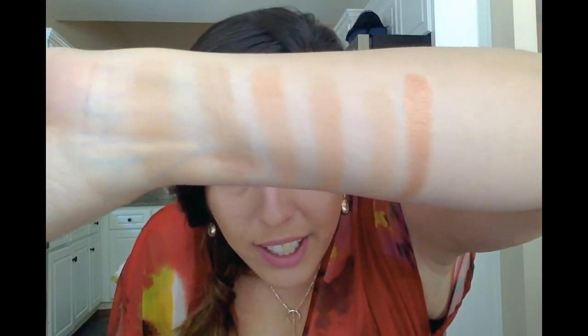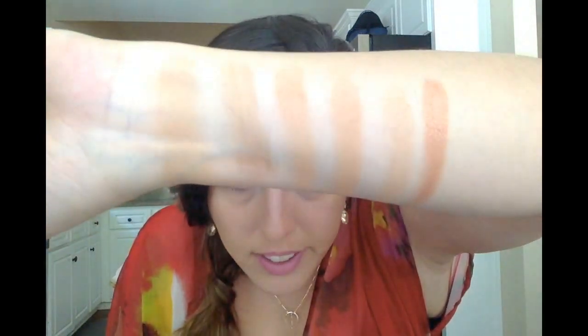This is amazing. Amazing, you guys. Look at how pretty it is. It doesn't even compare to the other ones. Okay? Super shimmery, super pigmented. Oh, you gotta be really light-handed, but then you don't really even need an illuminator if you do it right. It's amazing.